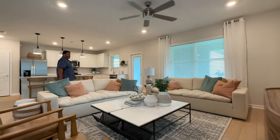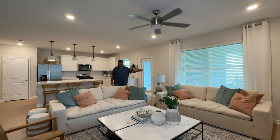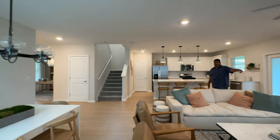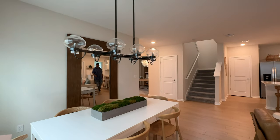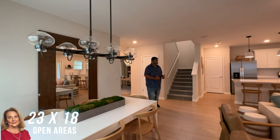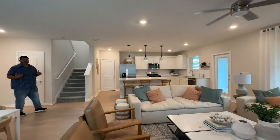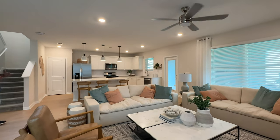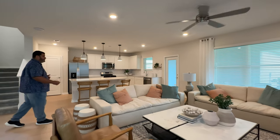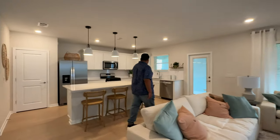And what is the spacing for this? The whole spacing. So from that wall, with the two windows, to the dining table, to the dining area. Okay. Is 23 by 18. 23 by 18 of entertainment space in this home. Not including the kitchen, guys. So people can sit in areas and still talk to each other. I love that. The fan in the middle. Good choice. But let's roll on in to your kitchen area now.